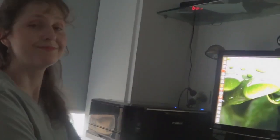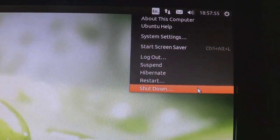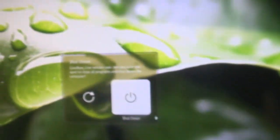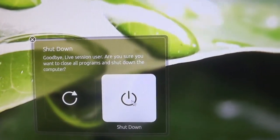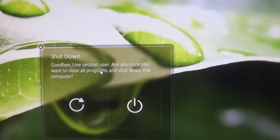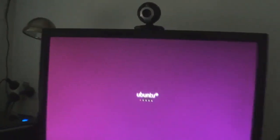Okay. Okay, can you now turn Ubuntu off? Well, I'm going to go up here. Oh, look at that. There we go. Shut down. Perfect. And look at how nice this screen is. Two big easy buttons. Restart or shut down. Goodbye, live session. Yes, shut down. See, and then we got shutting down. Your system is now going down.